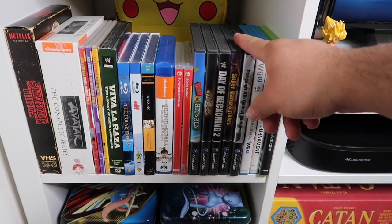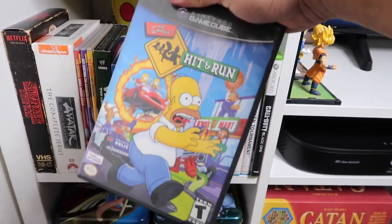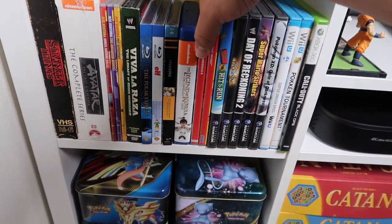Super Mario Strikers, Day of Reckoning, WWE 1 and 2. And then Hit and Run, which is honestly probably my favorite game for the GameCube. So much fun. Sonic Mania and Super Bomberman for the Switch.